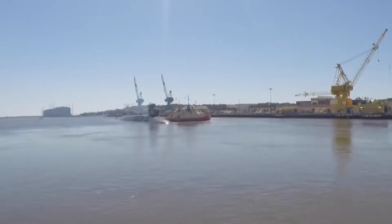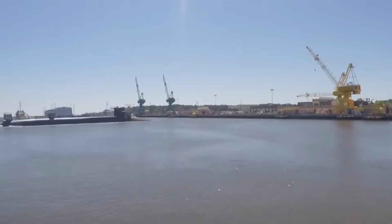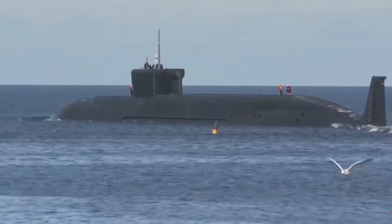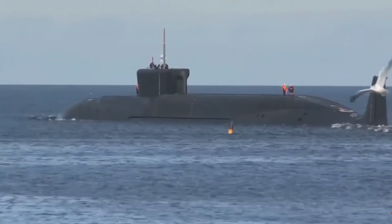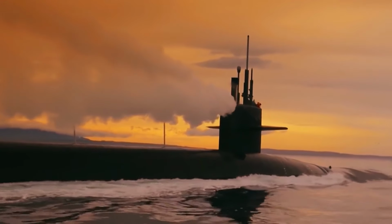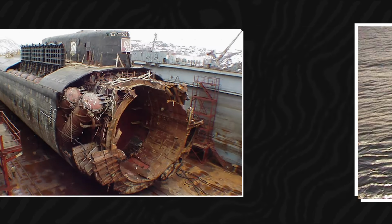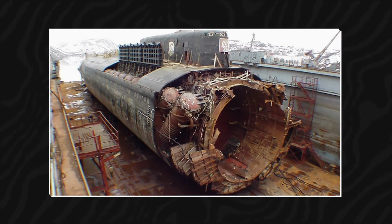Over the years, several nuclear submarine accidents have occurred, highlighting the dangers associated with these vessels. In total, 8 nuclear submarines have sunk since the dawn of the nuclear age: 4 Soviet, 2 Russian, and 2 American. One of the most infamous accidents involved the USS Thresher, which was lost in 1963 due to hull failure. Another tragic incident occurred in 2000 when the Russian submarine Kursk was lost during a naval exercise. An experimental torpedo exploded on board, leading to the death of all crew members.